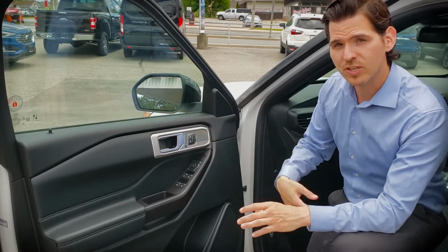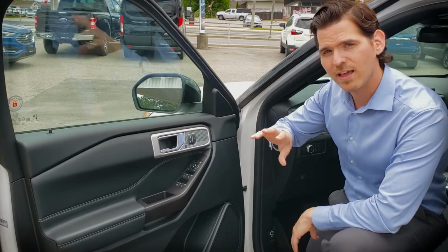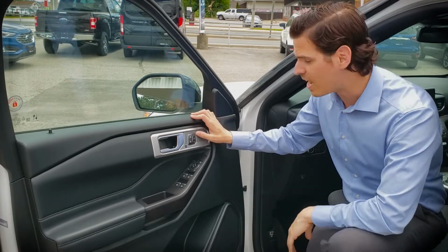All you have to do is set your seat up, set the steering wheel up, and set the side view mirrors up to your liking. Once that's done, press and hold the button for about 2-3 seconds or so. You'll hear a beep and your seat memory is going to be saved.